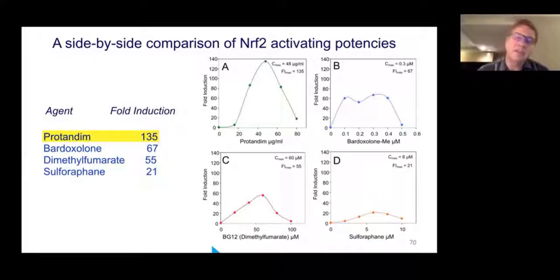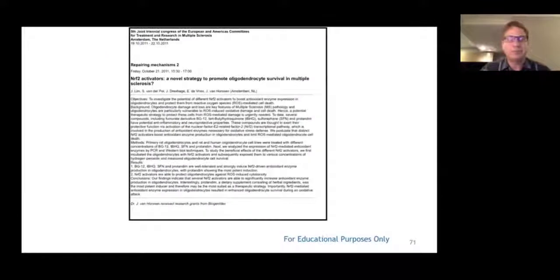The other thing to notice is that there's a kind of bell-shaped effect with each one of these ingredients, or each one of these Nrf2 activators. So you don't get more effect by going to a higher dose. In fact, you get less of an effect. So there's a sweet spot in the dosing of each of these products. And going to a higher dose won't get you to the same level of Nrf2 activation that Protandim has. So you might think the Tecfidera people maybe just underdosed. Well, that's not the case. Going to higher doses, they're never going to get to the same Nrf2 activation level as Protandim.